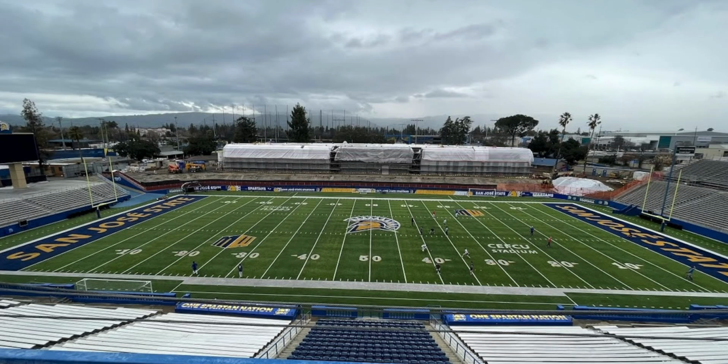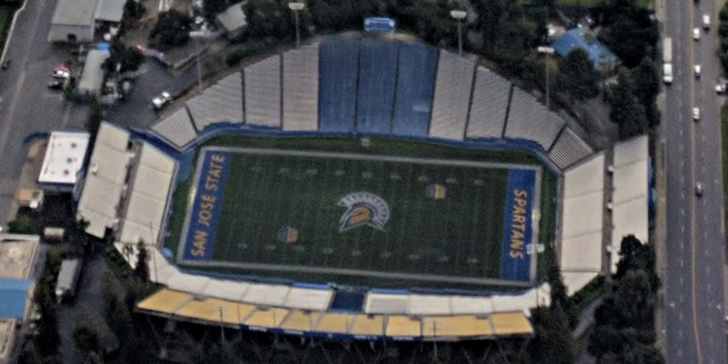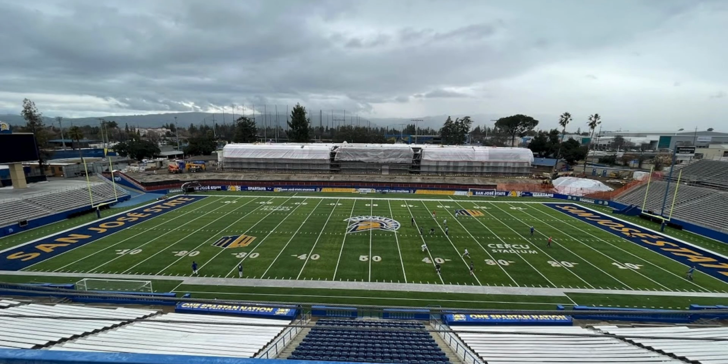So here's a few construction pictures of Spartan Stadium during their renovation. This is the first time I've ever seen this, and for good reason. There's no way to justify it. Yeah, the grandstand may have needed a little bit of work. It may have needed some upgrades to maintain it, probably also a fresh coat of paint and some other things. But they had $70 million. Sure, you want this big beautiful athletics complex, but that's not how you do this.